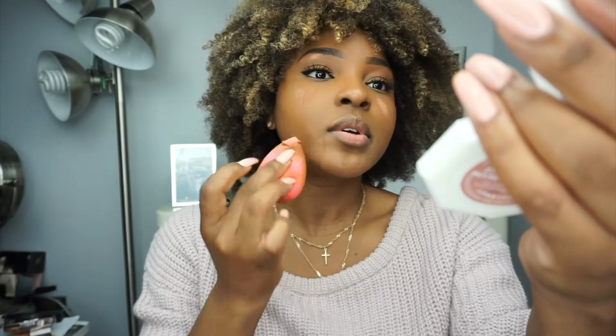Something I heard is a little goes a long way, so we are not going to be too heavy-handed when we are setting anything with the setting powder. So I'm just going to go in and apply a little bit to each quadrant of my face.